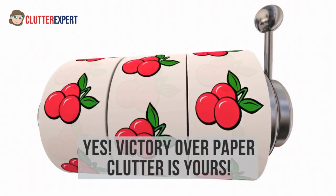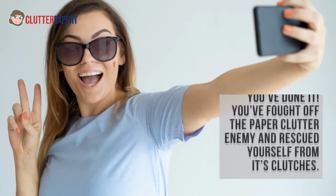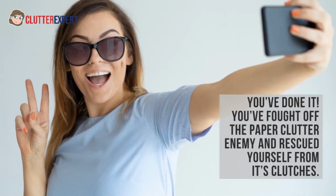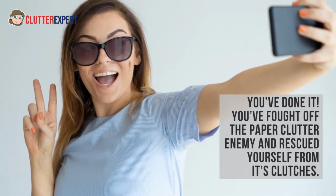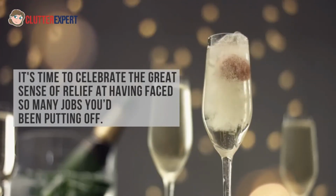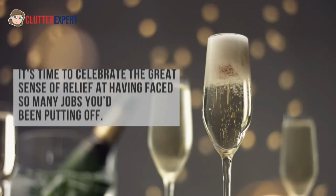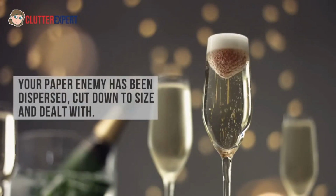Yes, victory over paper clutter is yours! You've done it, you've fought off the paper clutter enemy and rescued yourself from its clutches. It's time to celebrate the great sense of relief at having faced so many jobs you've been putting off. Your paper enemy has been dispersed, cut down to size and dealt with.